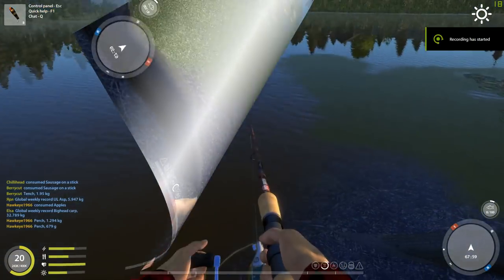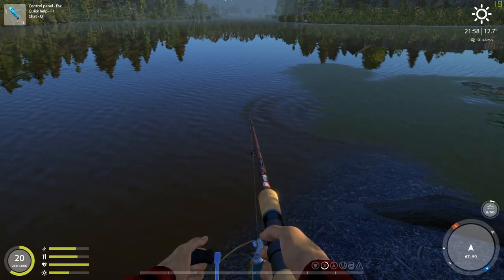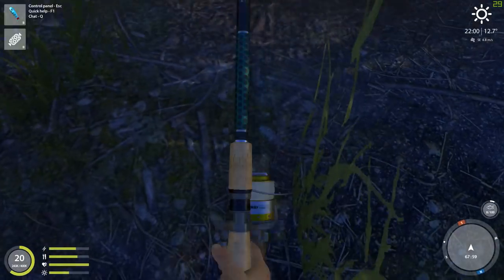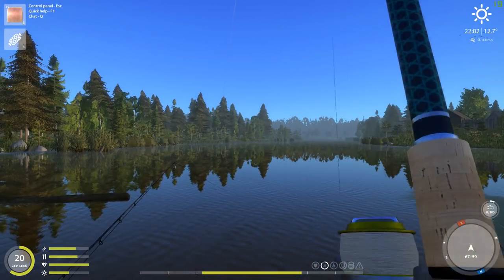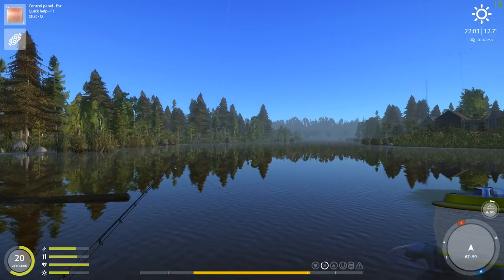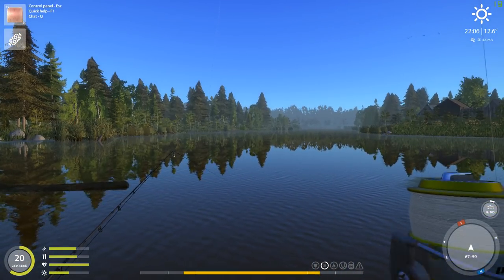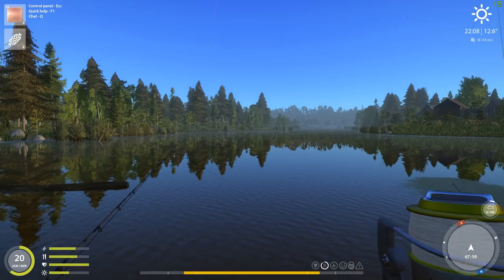We have a bite. For some reason I cannot seem to put this down. There we go. Yeah, he is not messing around. Yep, we have a something here, guys. Let's put the tension up a little bit. Patience held out, and we have something decent. Now we just got to make certain that he doesn't get off the darn hook.